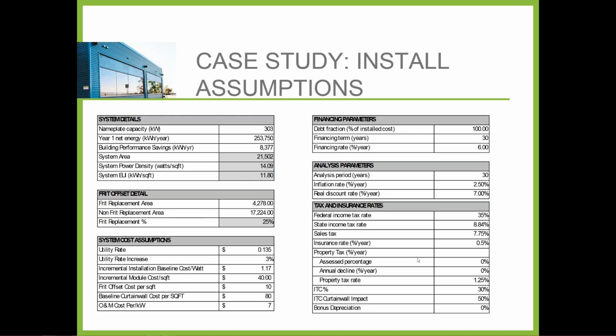You can go on to see it. This will be for your viewing pleasure after the webinar, so we won't get into the weeds too much, but the other big thing to note is that we assumed a 30-year term for the PACE financing and 100% debt fraction. So on to the next slide.